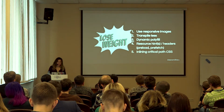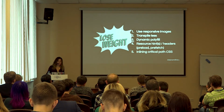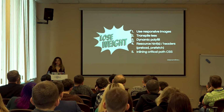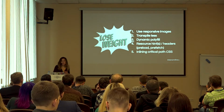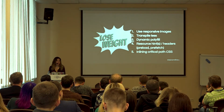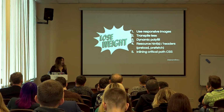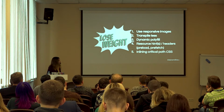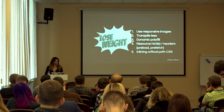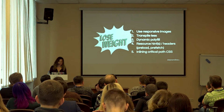That's the goal. And you also have to lose the weight of the page, lose the weight of the assets: use responsive images, transpile less, polyfill dynamically, so don't ship more JavaScript than you need to for a client that has more features than another client. Use things like resource hints or headers, I'll explain in a moment what those are and how they work with the browser, and inline critical path CSS. So this is the shopping list of what you should do if you're into front-end optimizations.